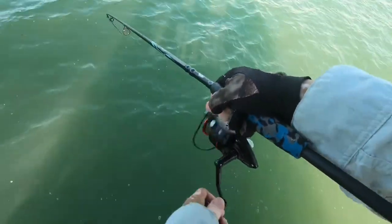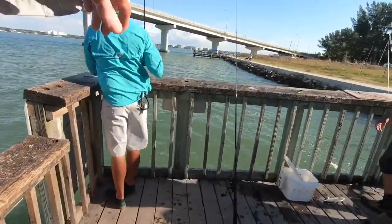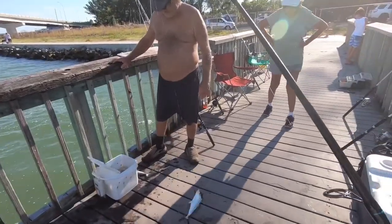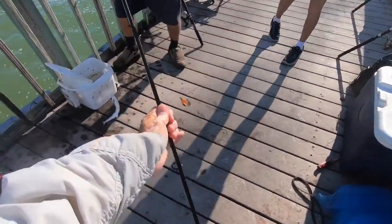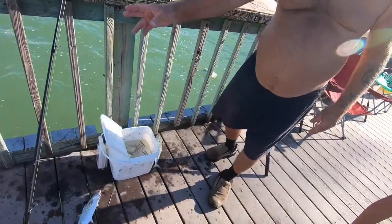Oh yeah, look at that. Little Mac, it's a little tiny one. Charles, we got a doubler. Yeah, Mac. That one might be a keeper. Mine looks like it's too small.